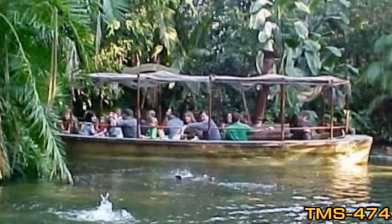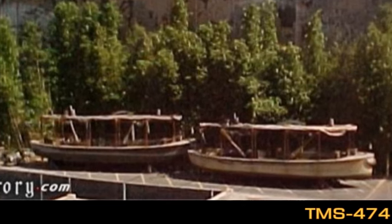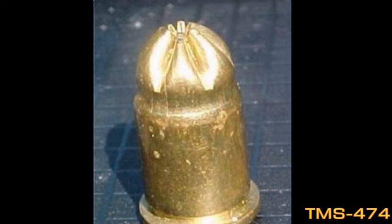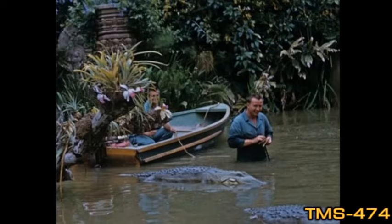Yes, the Jungle Cruise boats do run on a rail. Sometimes the boats get derailed and everyone just has to sit there until a rescue boat comes to put the boat back on the rail. Here are a couple of boats sitting backstage. When they used to use the guns to shoot the hippos, they used blanks. Here is a shot of the blanks they used.